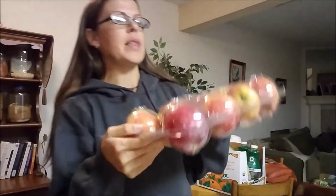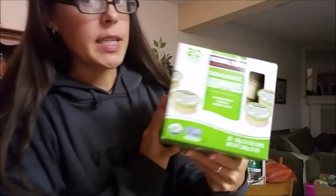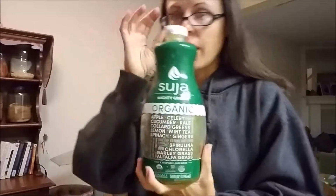Okay, so the apples. Before at Costco, these have been like $15, but since it's apple season, these are only like 10 or 11. I got some hummus for the boys. Went ahead and took the whole box of the juice, and I got 3 of these, one for each of us. It is really good, but once you open it, you have to drink it really fast.